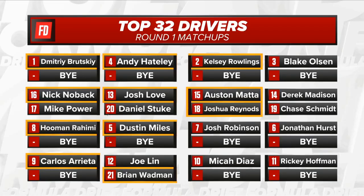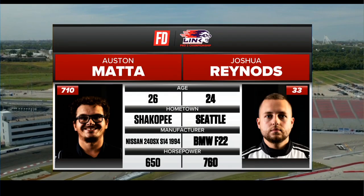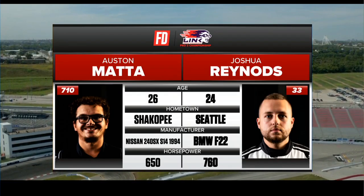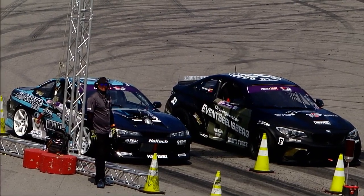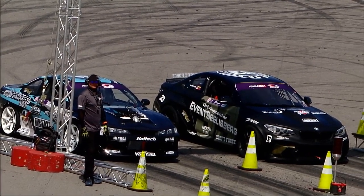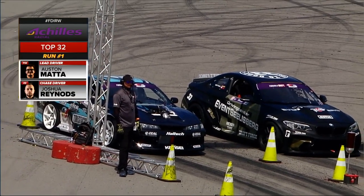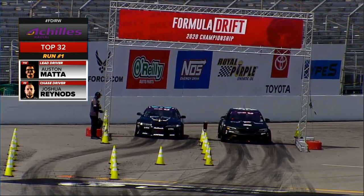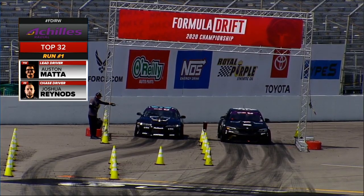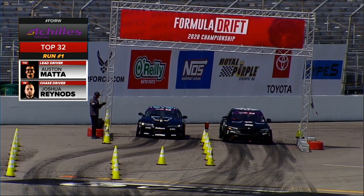And we are scheduled to see Austin Mata and Josh Reynolds. Looks like they are next. And there they are. So from Shakopee, the 650 horsepower versus Josh Reynolds. Now, he is a newcomer here to Formula Drift competition, both these gentlemen. So excited to see what they bring to the table. Some great looking vehicles. Now, Josh Reynolds, his vehicle is actually prepared by the Drift Cave, which is Matt Fields' shop, operating out of Northern California.